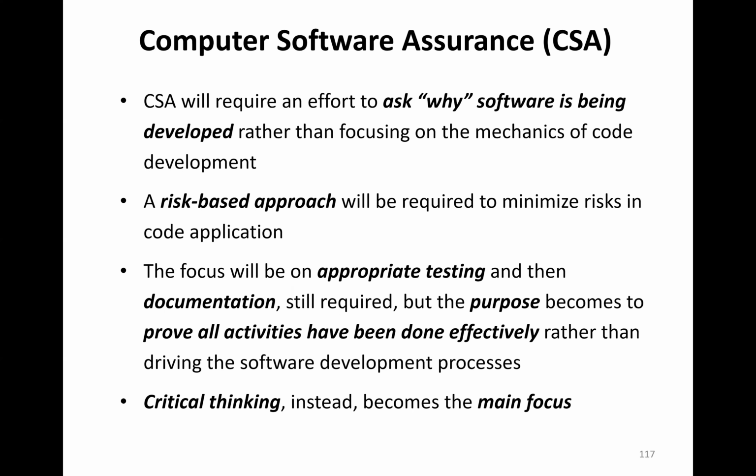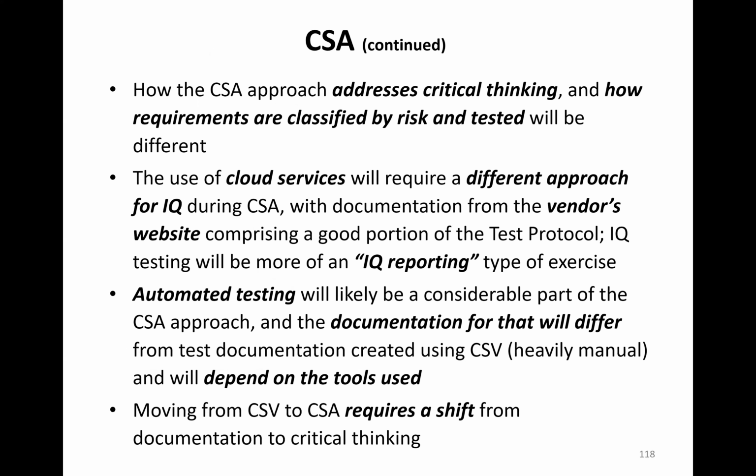So with CSA, you're asking why software is being developed. You're not focused on the mechanics of code development or the mechanics of creating deliverables. The risk-based approach is required, then appropriate testing, and then the documentation. The purpose becomes to prove activities were done effectively. That's what your documentation shows. Critical thinking is your main focus. And also, the CSA approach addresses critical thinking and how requirements are classified by risk and tested differently.